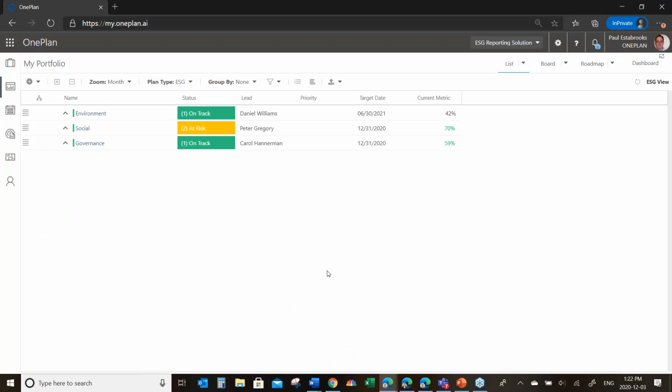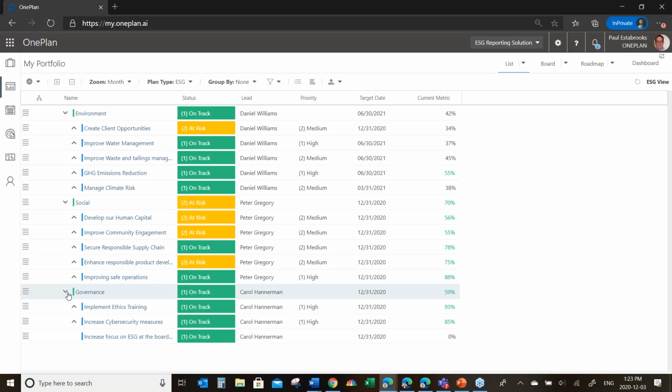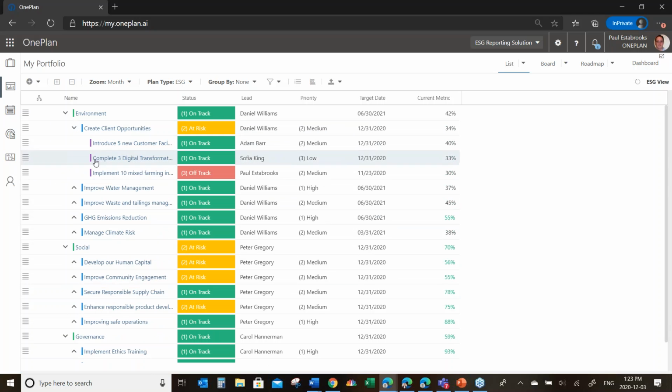So here we go. I'm back in my One Plan environment, but you'll see it's a slightly different pivot. As I mentioned a minute ago, my ESG now has a third level, so I've built this out to be a bit broader. I have in here my environment, my social objectives, and my governance objectives. Underneath each of those objectives, I have my key results. What is it that I'm going to do that's going to hit this create client opportunities objective? This was something in their annual report, so I made up some of what I thought might be good key objectives. That leads to my overall environment reporting. It is these objectives that drive out my environment program that I'm reporting on for 2020 or 2021, as the case may be.